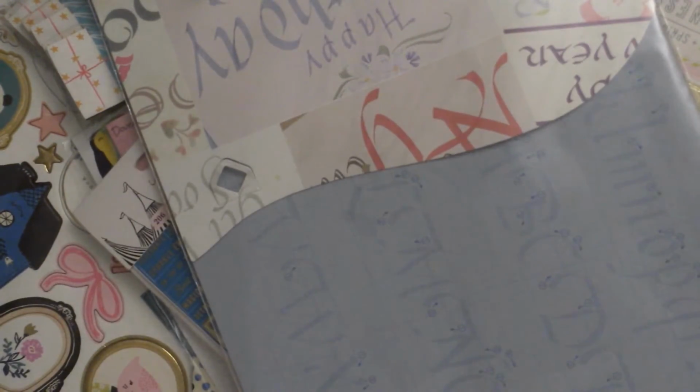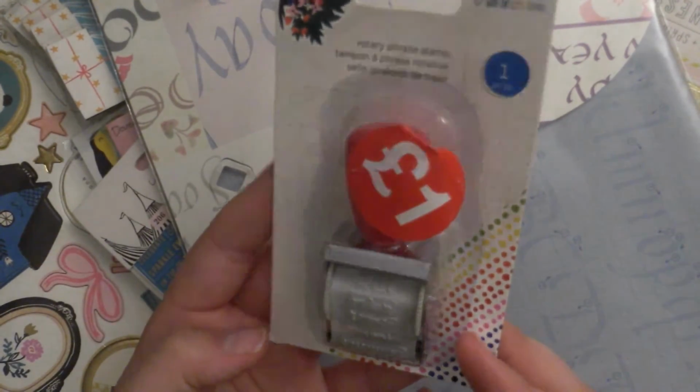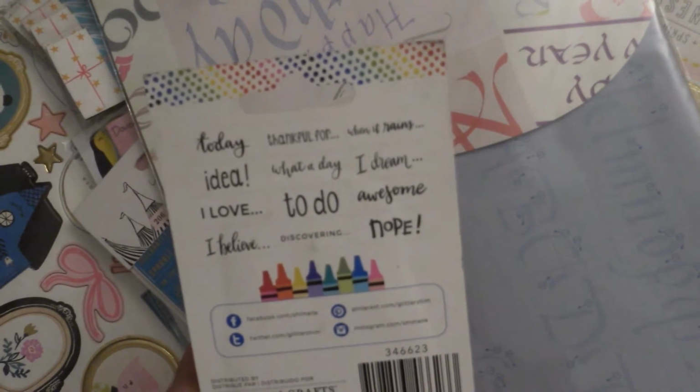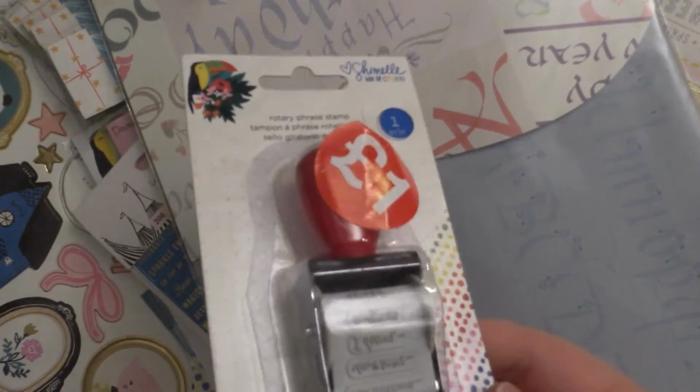So that's perfect. Then I got a stamp from Shimel, which is like a phrase stamp. Got different phrases like today, thankful for, I dream of, I believe. I think it's like a planner stamp or like a journaling stamp.